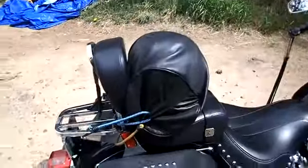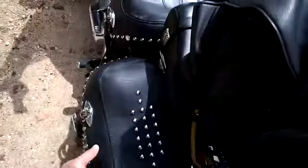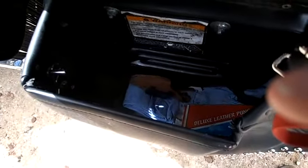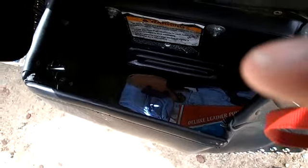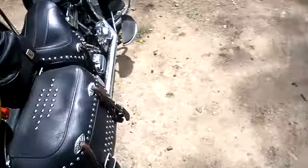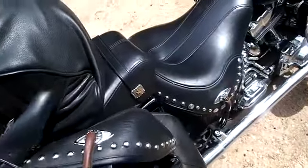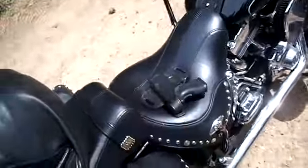But that's my helmet bag. Wear it if the weather's bad. I think this side's pretty much empty. There's a holster and a leather punch and an old plastic grenade for some reason. Over here, got that thing.